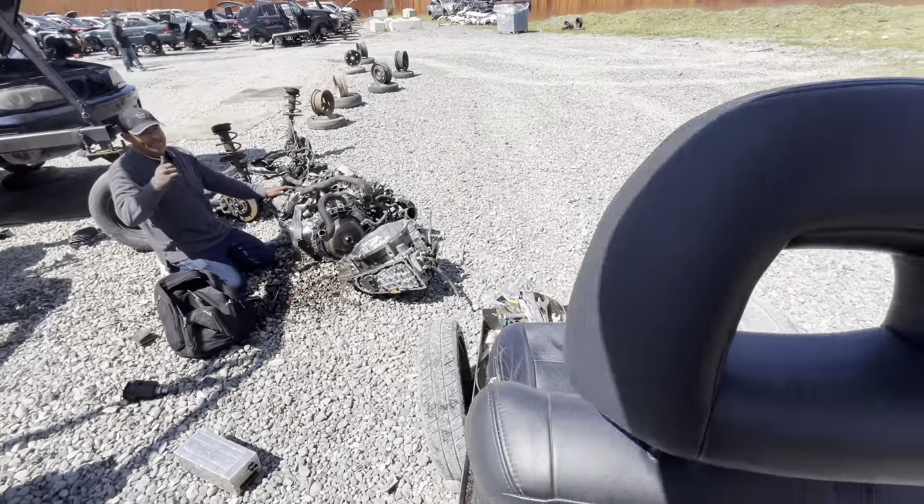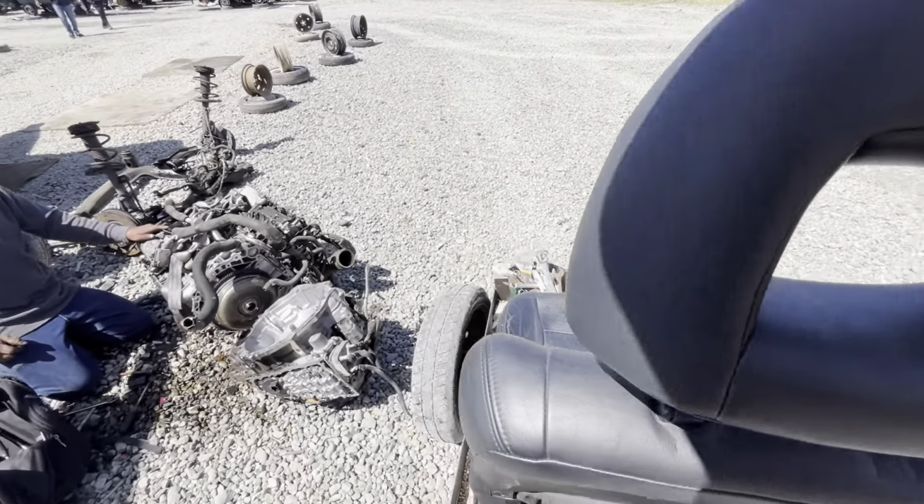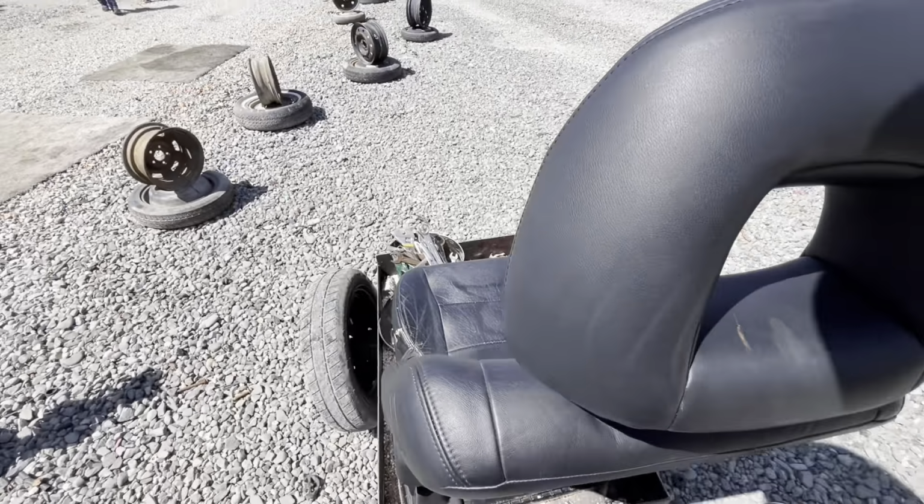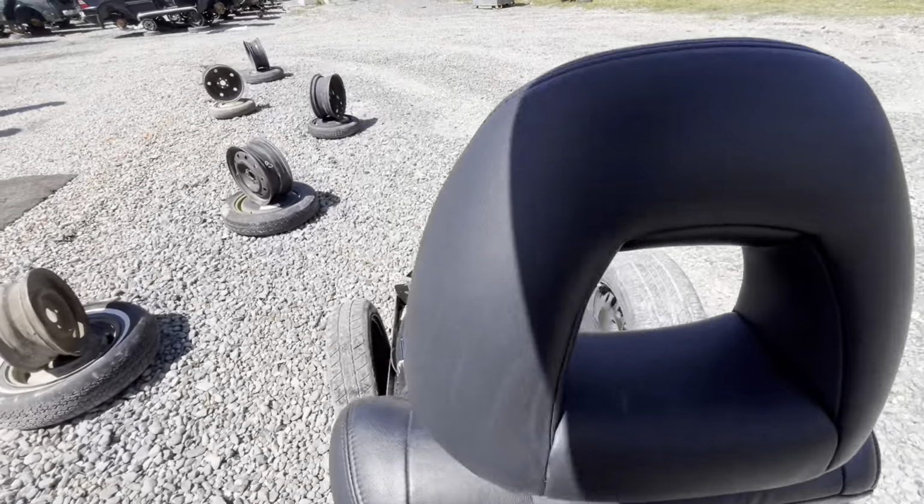Okay. I'm going to see if I can offer somebody a ride. Look at that, man. Somebody could sit here and I could make money by taking them to the front. Yeah.